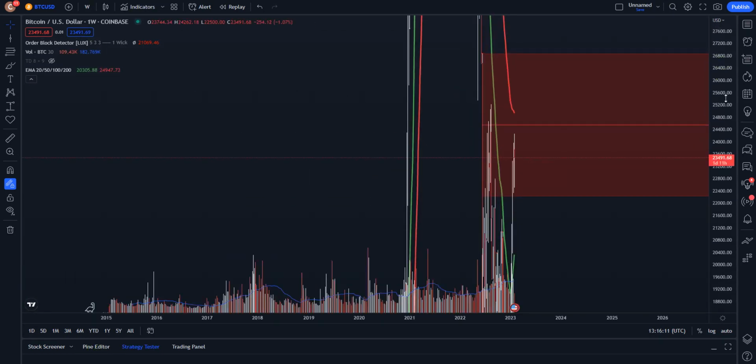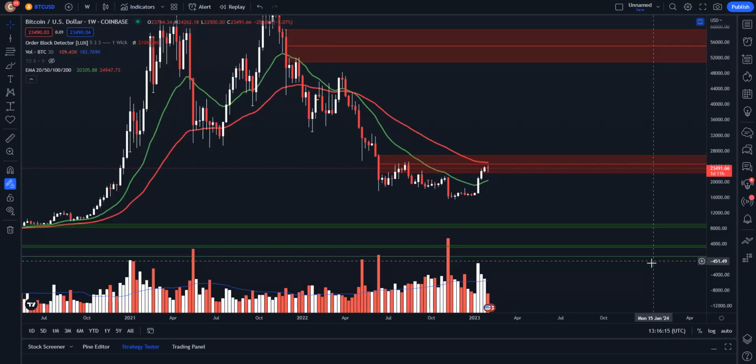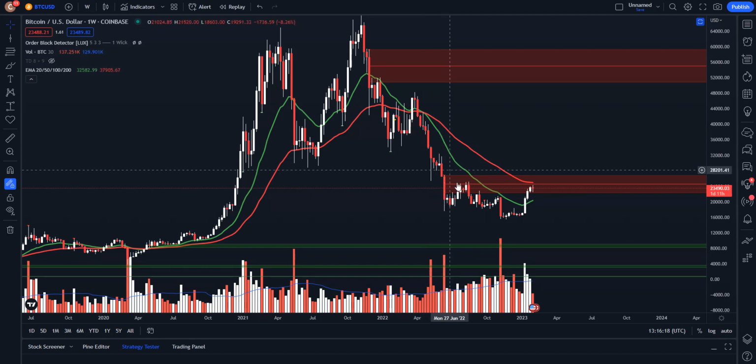And one more thing, guys, before we get into the DXY, I just wanted to go back to the 1-week time frame and take a look at this here. So what you can see is that we've gotten up above our 20-week moving average, so that's going to be in green. That's great. And now what we're doing is running into our 50-week moving average, and that's going to roughly be at about $24,947. So that's an area we have to watch.